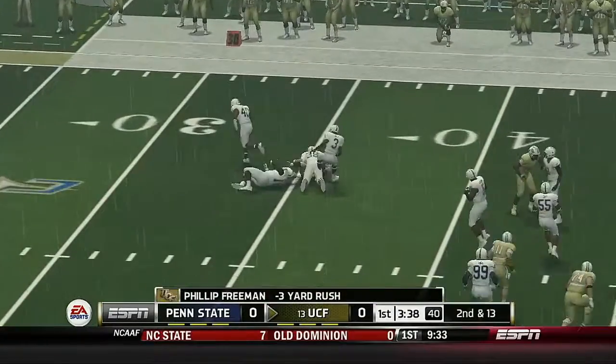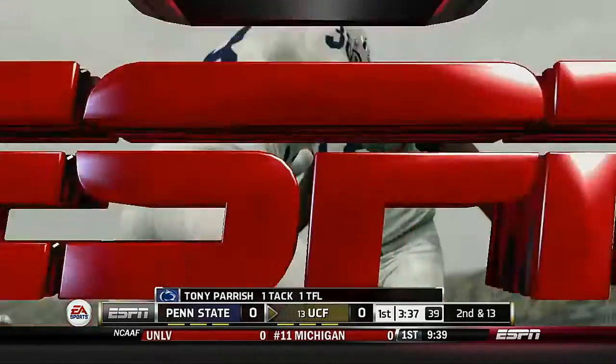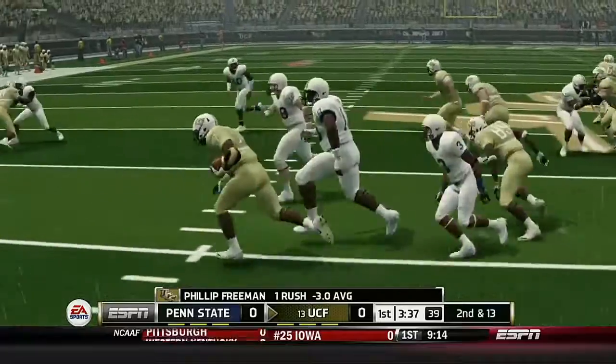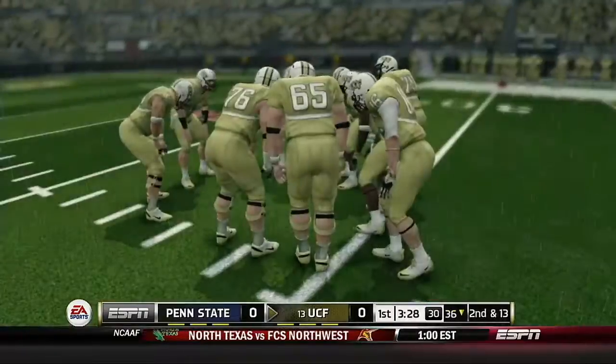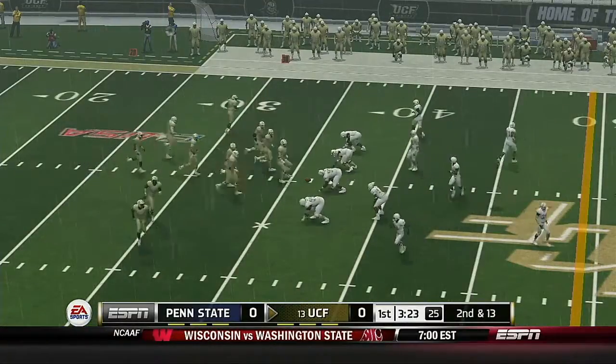Pitch out, and he's taken down around the 36-yard line. The problem at times with pitch outs is they're really slow to develop. And in this case, the defense had plenty of time to swarm to the ball carrier. It's second down now, 13 to go. Ball on their own 36.